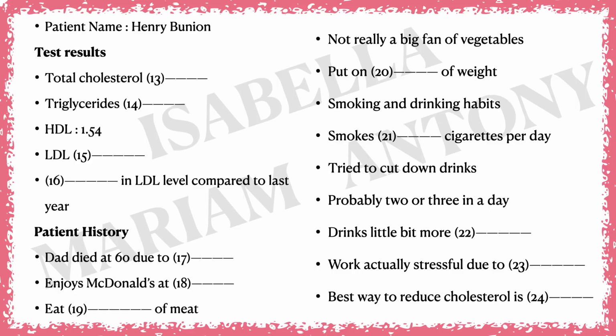Now, Henry, based on what you've told me, you do have some risk factors, and I'd like to talk to you about ways we can minimise these, if that's okay. Sure, Doctor. So the best way to maximise healthy levels of your cholesterol is through diet, of course, and taking account of the things that you need to avoid.